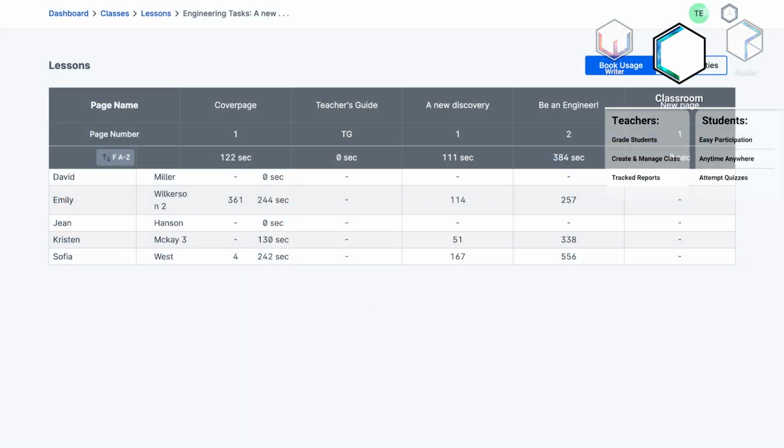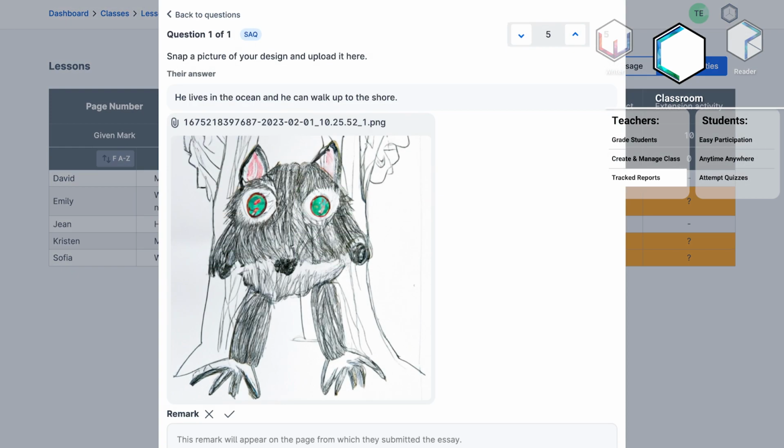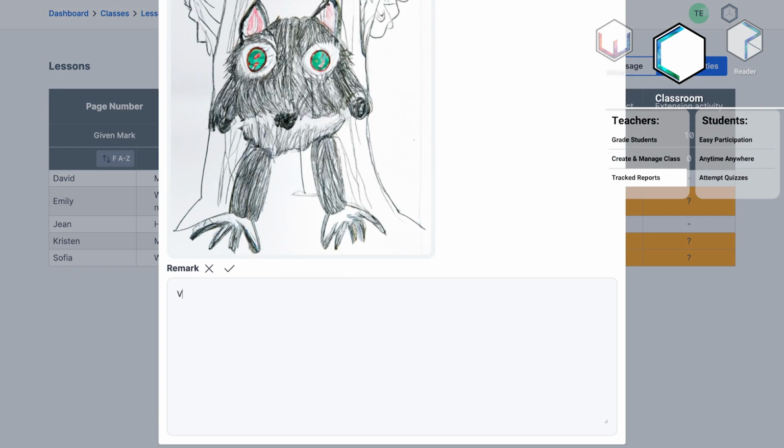The classroom also offers essential feedback to teachers, including reports to monitor student progress. It provides a dedicated space for teachers to interact with students and share their feedback.